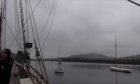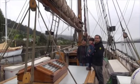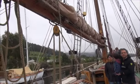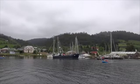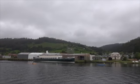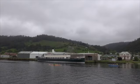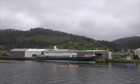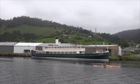What we're going to do today, we've only got an hour and a half, we'll go down the river and try and find a bit of breeze, and we've got a big square sail, so we'll set that and try and switch the engine off. See how we go. It's not a lot of wind though. She was built in Hobart. She's actually the oldest registered surveyed vessel in the country, continually in survey, and she's awaiting funding for restoration.